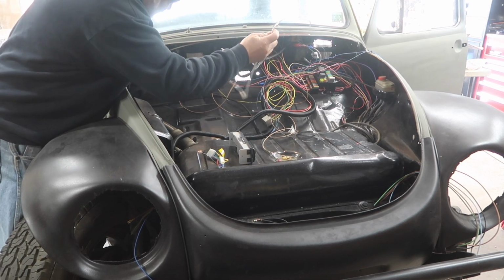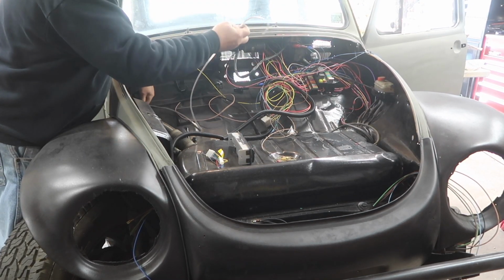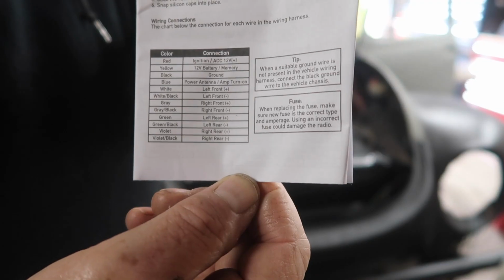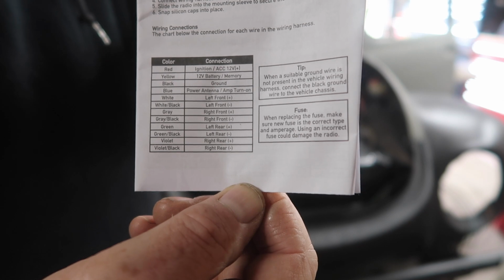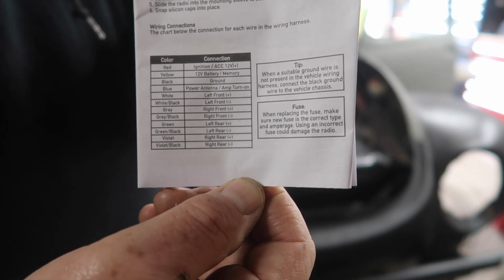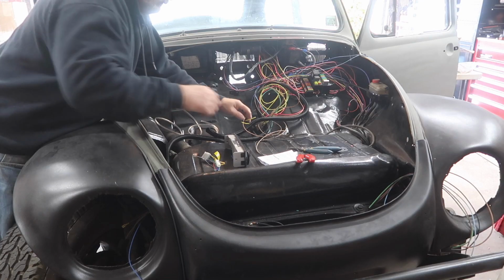Make sure I got plenty of room. And then I'll pull it all back after I put it on. It's the basic radio connections right there. And I'll hook the wiring up now. See if I can get this thing running.